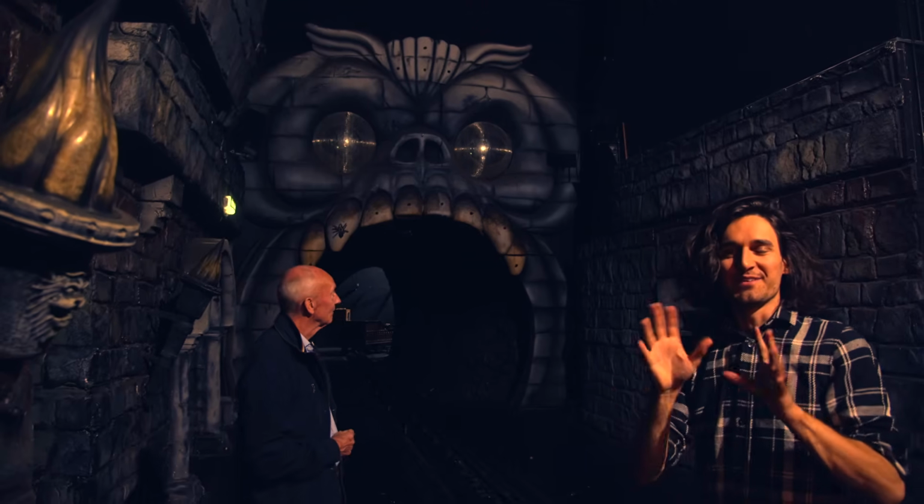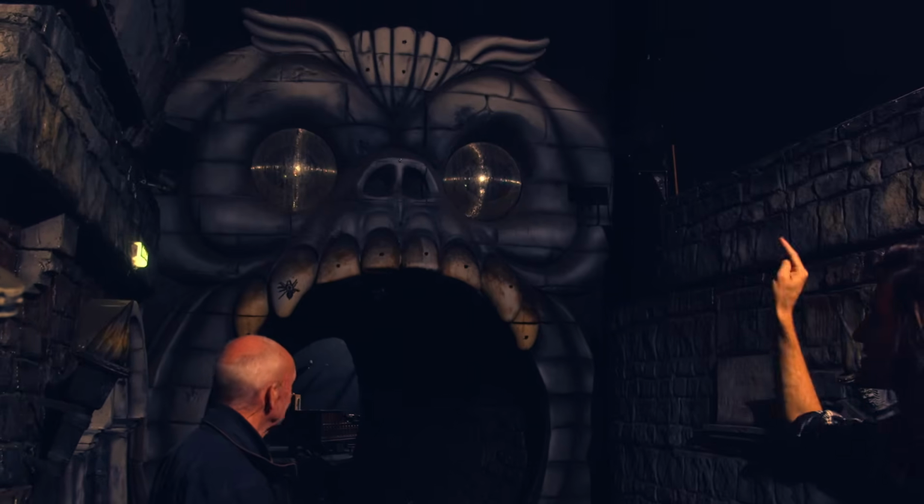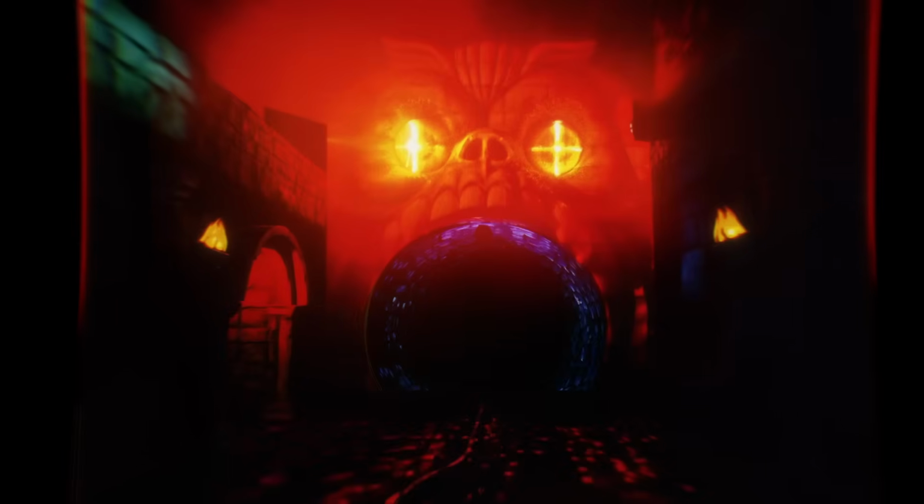So this is a bit of cool value engineering. Create that same effect with two giant mirror balls rotating and then lit red with a lot of smoke. It creates this moving fire laser effect. Well, that's how it was done in 1992.